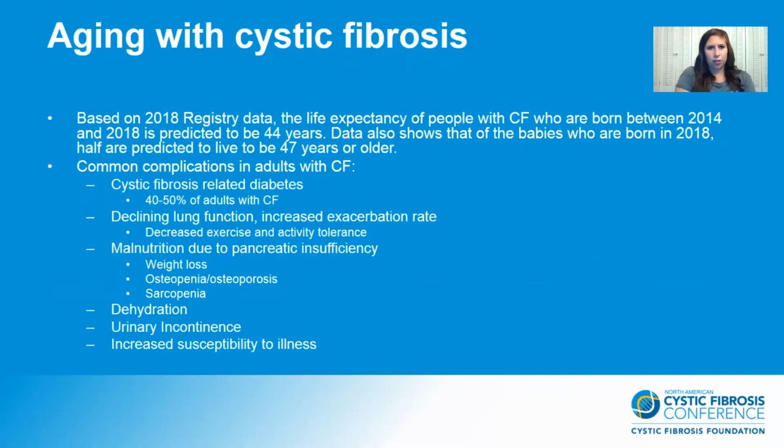Aging with cystic fibrosis, this is becoming more prevalent as treatments get better and better. We start to see our patients living longer and longer. Based on the registry data, those born between 2014 and 2018 are predicted to be 44 years of age at the time of death. And half are predicted to live to be 47 years or older for those born after 2018.